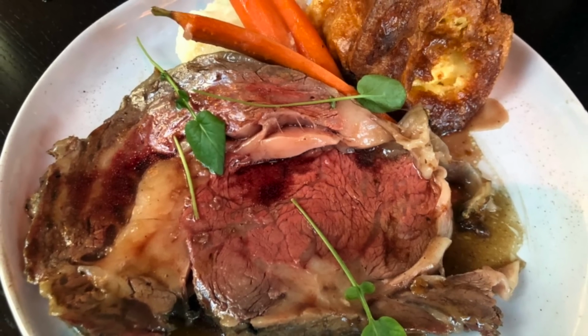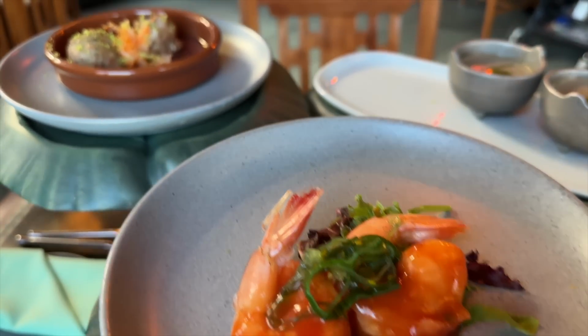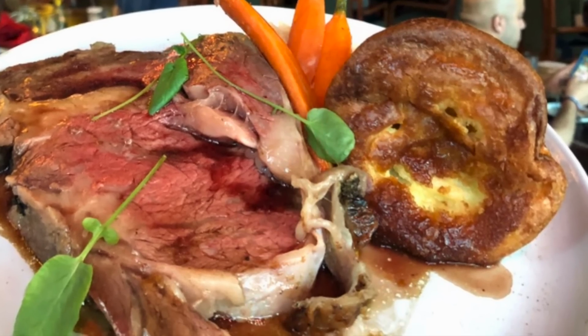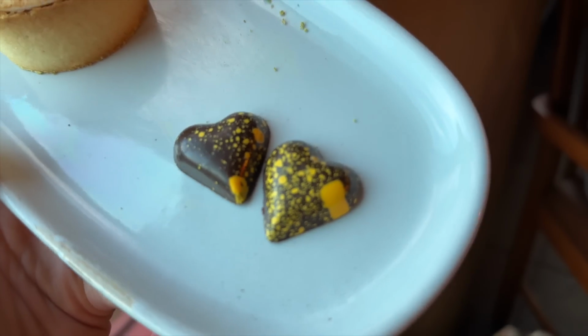It's got horseradish mashed potato, which by the way are pretty horseradishy, so if you're not a huge horseradish fan, ask them for regular non-horseradish mashed potatoes. Yorkshire pudding also on this plate, carrot and juice. By the way, this entree is probably going to give you the most bang for your buck. Now, even the dessert here is nothing short of memorable.